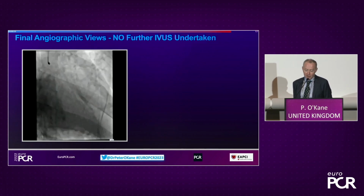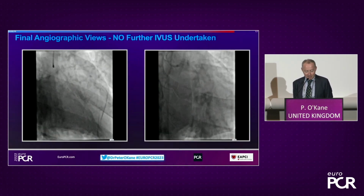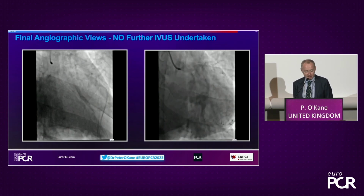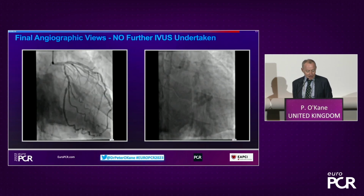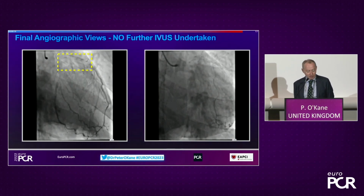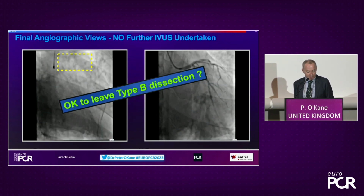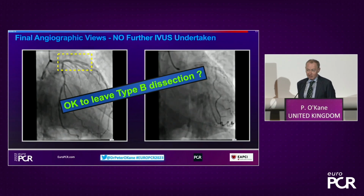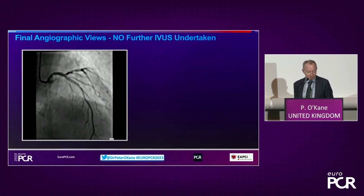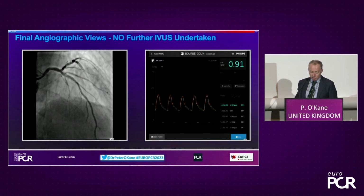Take this caudal view that I hadn't really taken much of in the case, and then I see this slightly less attractive image. And this will be an interesting point to discuss with particularly people who've done more DCB over the years. And I guess, for me, this was still very safe because there wasn't too much hold-up of contrast. There was TIMI 3 flow in the vessel. The patient was entirely stable.